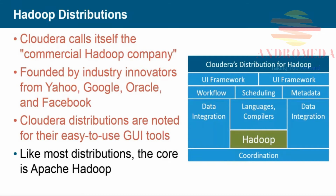Like most distributions, the core is Apache Hadoop. Cloudera also provides proprietary management suite software. This management suite has the tools that automate the installation process and helps take the guesswork out of deployment, as well as useful reporting tools.